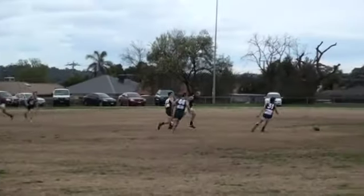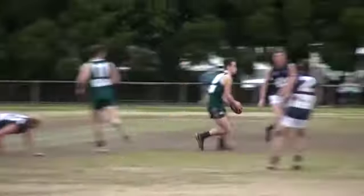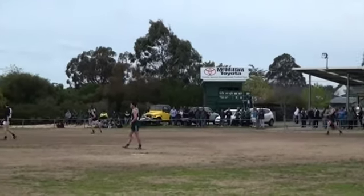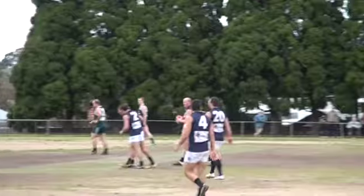And Adams is able to dispossess him and get it over to Cruiser. Cruiser with a left foot kick. It went up to half forward. Trying to crash through there was Keating. Has he won a free kick? I think he has. That's 52. This is good for Epping. There's a chance for Epping. They can reduce the margin to 21 points if a goal is kicked here.